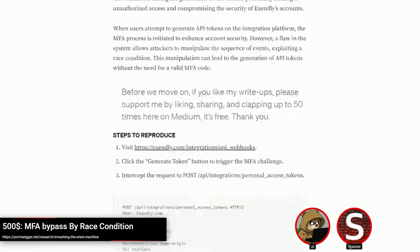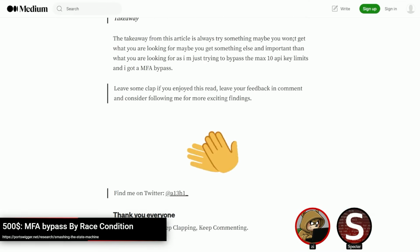Yeah. All right. Although I guess they were just trying to bypass the max of 10 API key limits and got this MFA bypass. So in fairness, they didn't think they were trying to find it here, they found it kind of incidentally. But again, like I said, what matters is that they found it and they were able to find it through this testing, right? That's the cool thing, is you might not even be necessarily looking for an issue that you can uncover just by observing what happens.